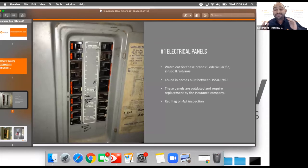If you're listing a home and your client thinks that they have the best home in the world, it is a great idea to go take a look at the electrical panel, because one of these electrical panels could prevent you from obtaining insurance. The reason that this occurs is because these electrical panels have a bus bar in the back that's made out of aluminum, and aluminum is known to overheat and could potentially cause a fire.